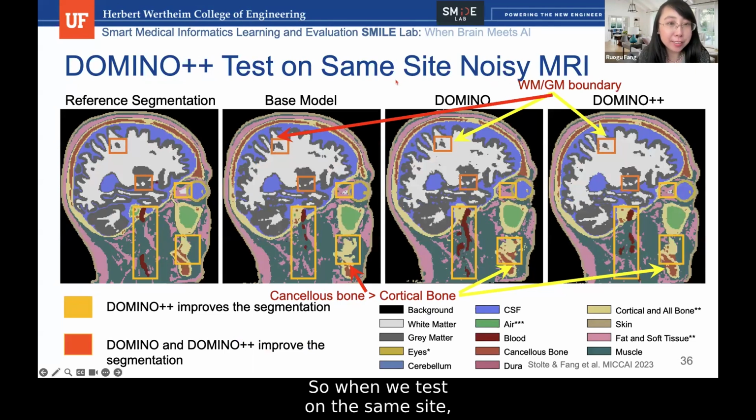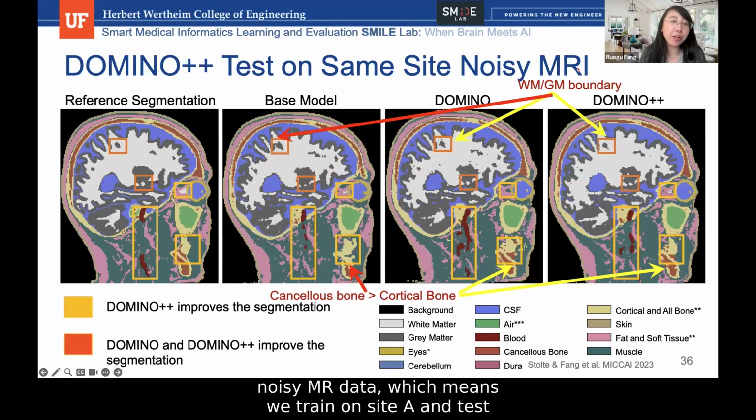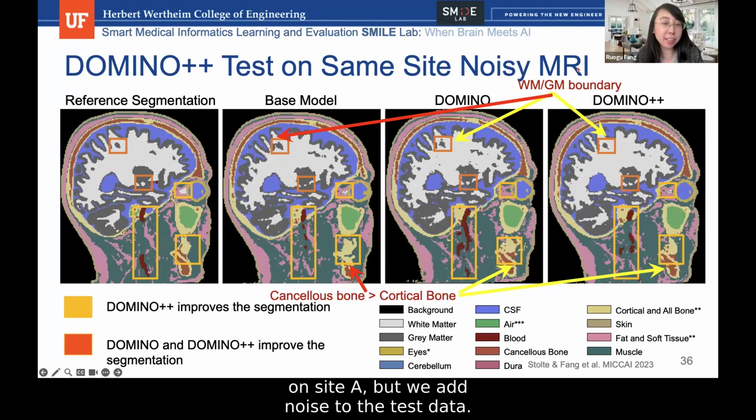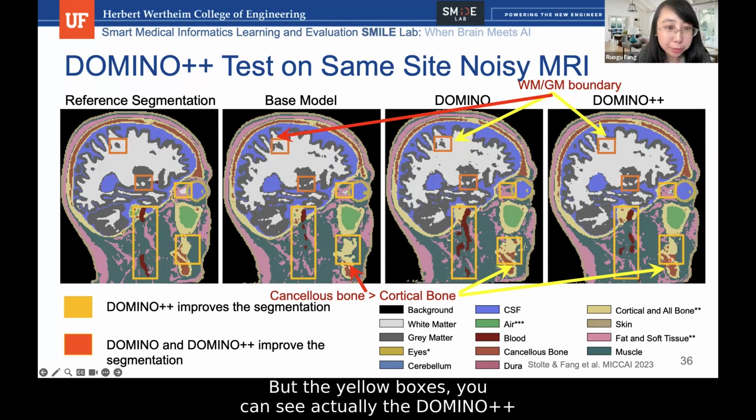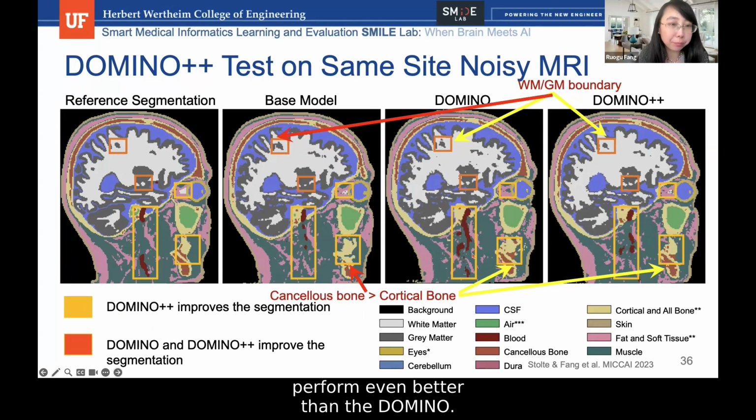So when we test on the same-site noisy MR data, which means we train on site A and test on site A, but we add noise to the test data, you can see that the red line means there is a bad classification because the white matter and gray matter boundary is actually connected. But in our Domino and Domino++, they both are separated, like the ground truth. Also in the cancellous bone, you can see that we perform much better. In the yellow boxes, you can see that Domino++ actually performs even better than Domino.